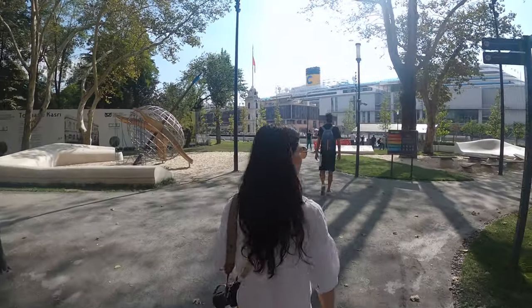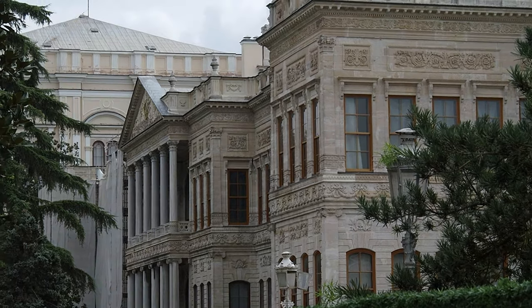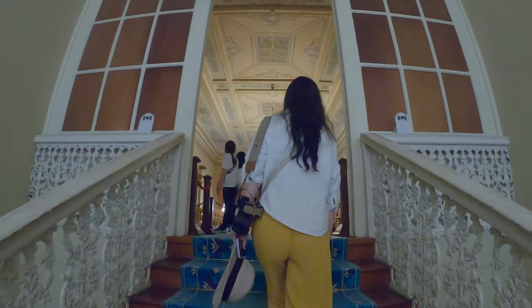Next, we headed across the city to Dolmabahce Palace, a huge and ornate Ottoman Sultan's palace on the shores of the Bosporus. The palace is beautiful to explore, but it does come with a catch. Walking around this palace has probably been one of the most mixed experiences we've had. It was very much a love-hate.